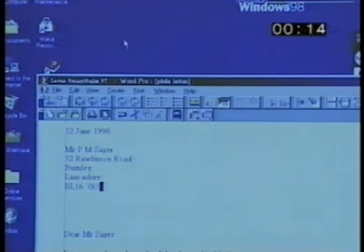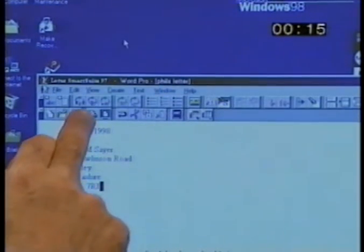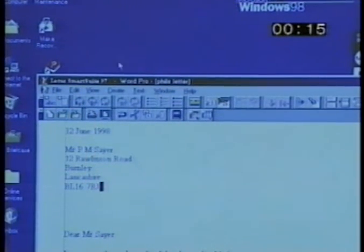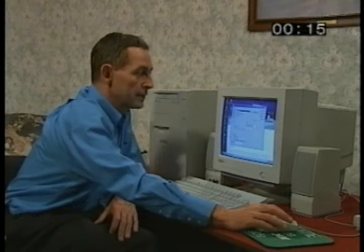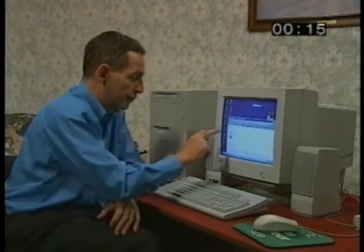These are called icons, and they stand for different commands. Now, I've typed this letter in the word processor program. Now, this icon here means print out the document. So, I move the mouse arrow over that and click the left mouse button to tell the PC that I want to select that command. Now, the mouse is also used to select menus from the menu bar at the top of the screen.